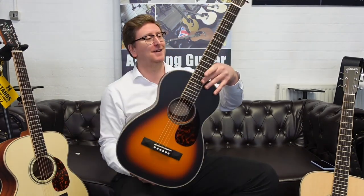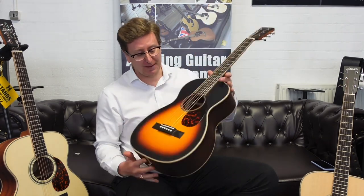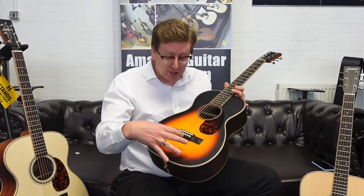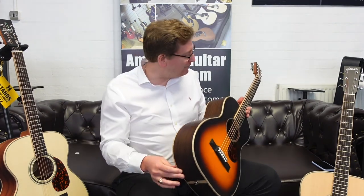Pop that down for a second, and I'm going to show you the one that's not on camera, which is this beautiful little guitar here. This is an O-40, so this is a smaller body parlor type. Got a sunburst finish with this. You've got Indian rosewood back and sides with maple binding with this one as well.